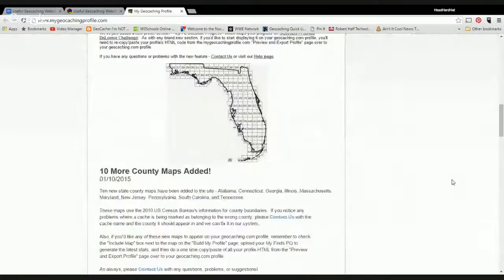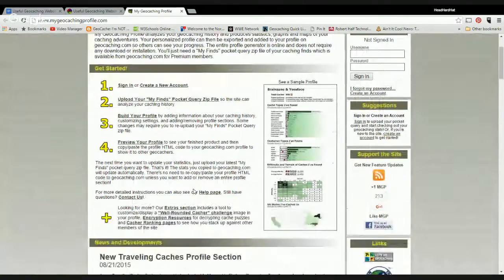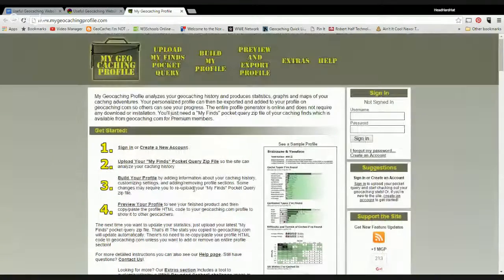Basically, you upload your finds GPX file to it, and it goes through and fills out a lot of the challenges and a lot of the different statistic graphs, and you can really see where you are with different things. It's everything about your profile. I believe geocaching.com bought this and incorporated a lot of it into their site now, but there are still things in here you won't get on geocaching.com. Really, really like My Geocaching Profile.